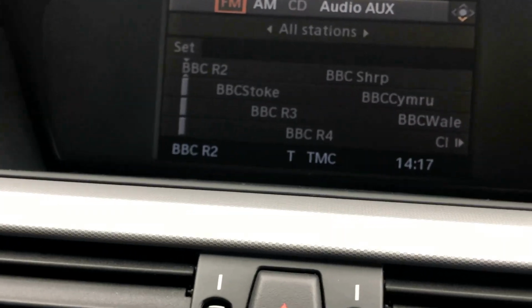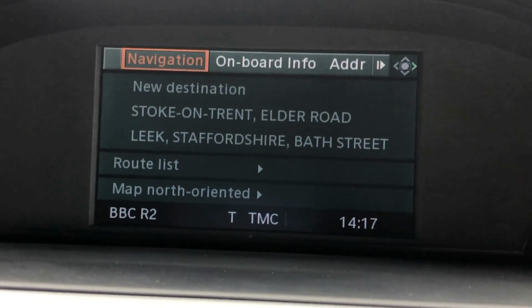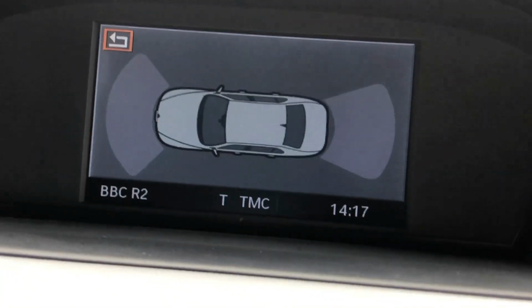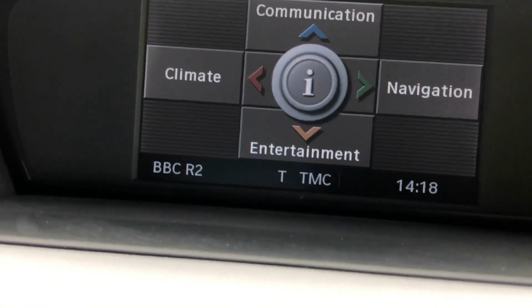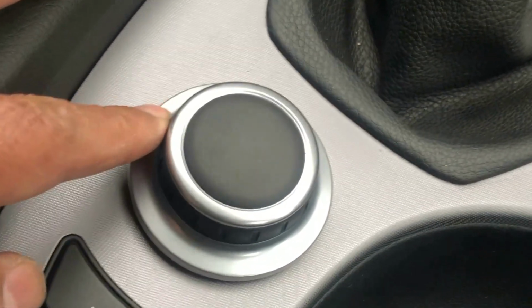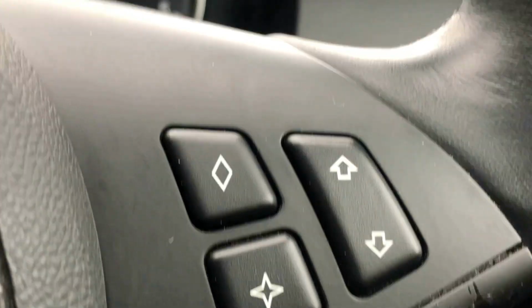Great stereo system with 6 CD changer, which again was an option. Business navigation. Parking sensors front and rear with visual display. All the stereo controls, everything just controlled by the wheel on there. So easy, so quick. Climate control, 6-speed manual gearbox, cruise control, beautiful multifunctional leather steering wheel, feels almost brand new.